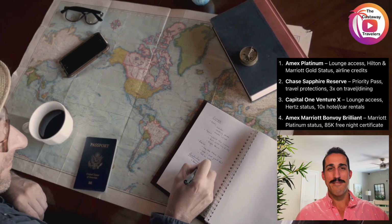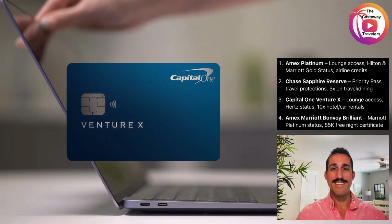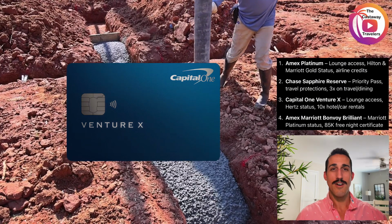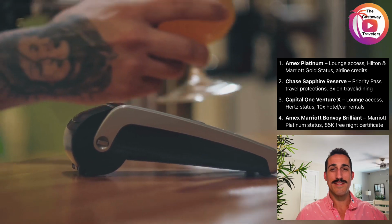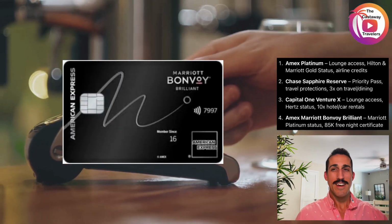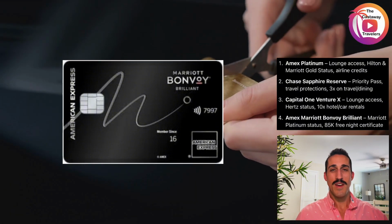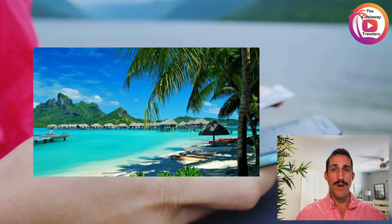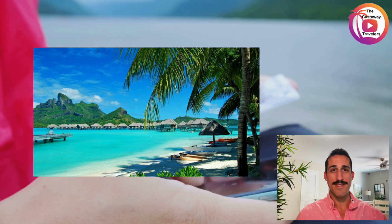Third military card I recommend is going to be the Capital One Venture X, which is going to give you the Hertz status, the lounge access, as well as 10 times points on hotel and car rentals, which is huge if you're traveling. And fourth on this list is going to be the American Express Marriott Bonvoy Brilliant, which is going to give you a free night certificate, as well as Marriott Platinum status, as well as certain upgrades. So if you guys are in the military, that means free breakfast, free rooms, waived resort fees, and more, all without paying a dime in annual fees.